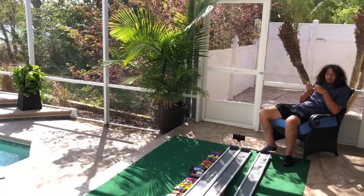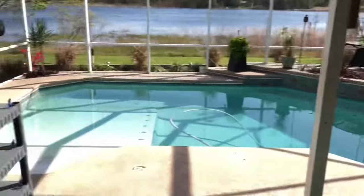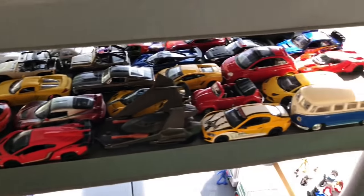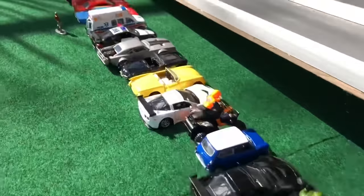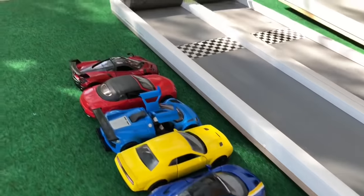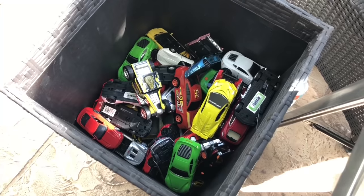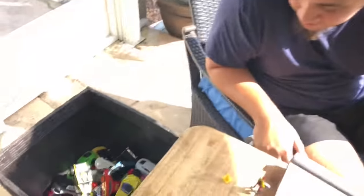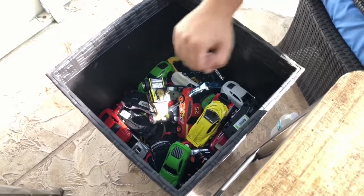We have Manny and Josh. Hey, guys. These are the winners from day one, and here are the cars that didn't make it. We still have quite a few cars in the basket, so without further ado, let's start racing. Josh, you ready for day two? Yeah. Let's pick the first two cars.